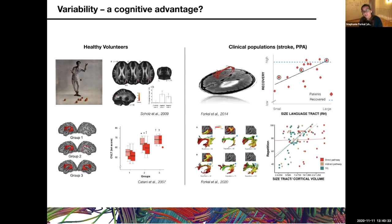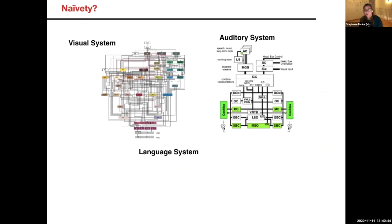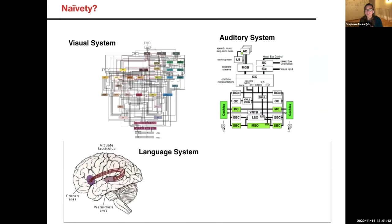I then took that to the clinic and tested stroke and neurodegenerative patients. I'm not going to go into detail here because I'm going to come back to those studies in more detail in a minute. But before we do that, I want to just stress one more point. What you see here is our current understanding of the visual system in the brain and the auditory system in the brain. Those two systems have been mainly mapped in animal models. You can see the brain areas as boxes and the connections as a wire diagram, hugely complex. Now, when we look at language, we get quite a different picture, which is this one.